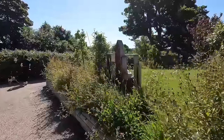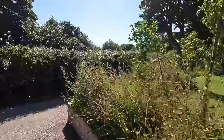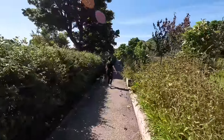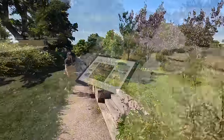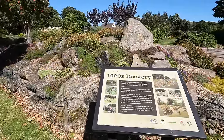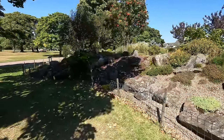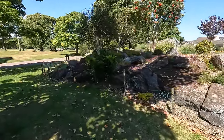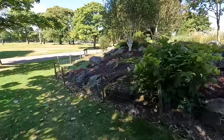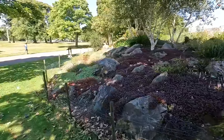The Friends of Duthie Park, along with the Park Force Garden and Volunteers Group, maintain it, along with the 1920s rockery, which we'll see in a minute. 7, the 1920s rockery. So this was originally formed in 1922, restored during the renovations of 2012-13, and it's run by the Aberdeen Rock Garden Club and the Friends of Duthie Park, and it was completed in June 2016.